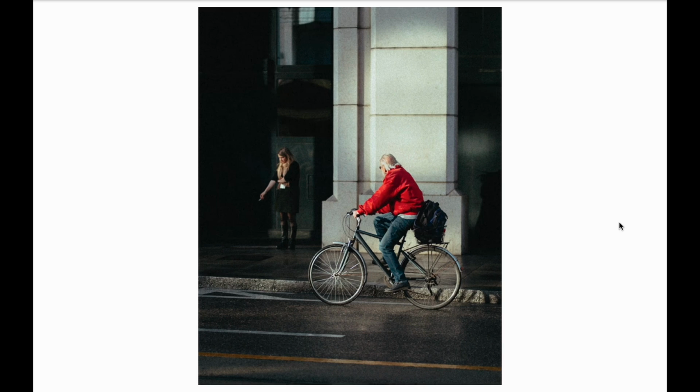And I'll start with my favorite pictures of that day, which is this one. I like it a lot because of the bright red jacket from this guy, and overall the colors are nice. I think it's a good combination.